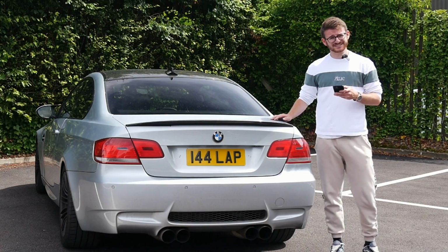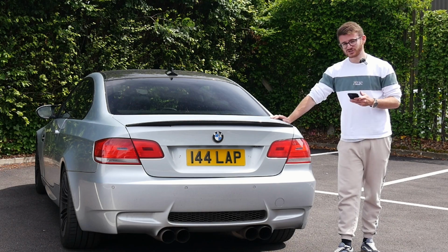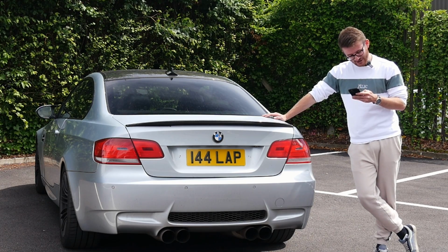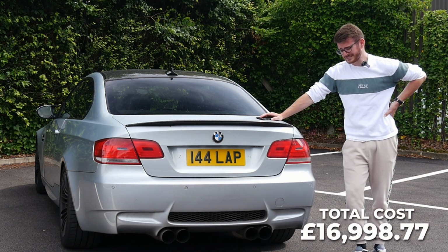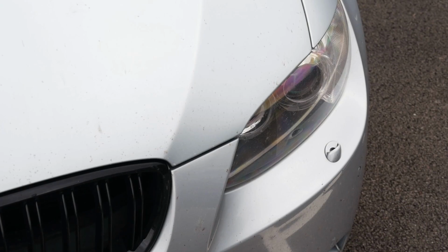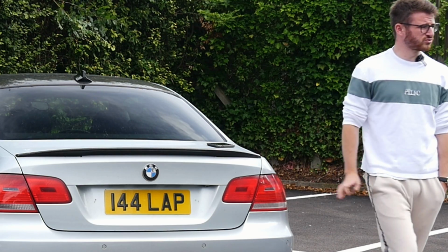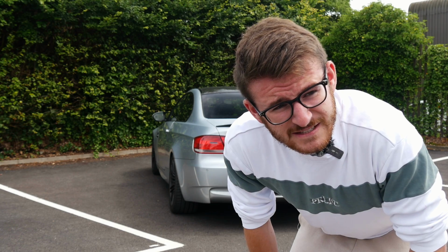£7,536.95. And all that added up to a total running cost for this car in my ownership of just over a year or 22,000 miles is £16,998.77. Pretty much 17 grand. Holy add a few thousand and that's what I paid for the thing. I actually don't know what to think about that. 17 grand.